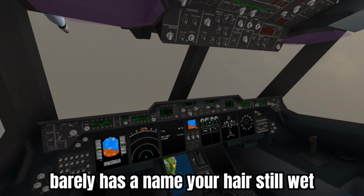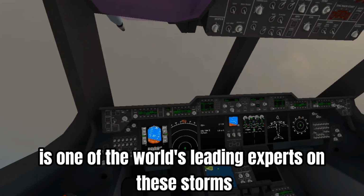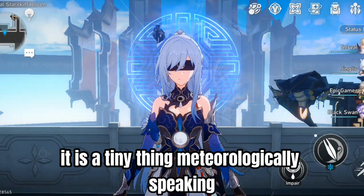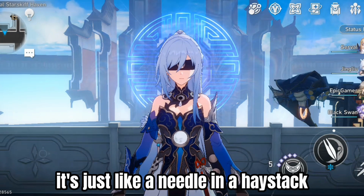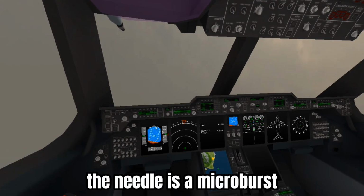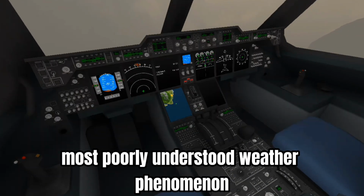John McCarthy is one of the world's leading experts on these storms. It is a tiny thing, meteorologically speaking, compared to a big storm or a snowstorm or a hurricane. It's just like a needle in a haystack. The needle is a microburst, one of the deadliest and at the time most poorly understood weather phenomena.